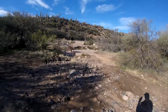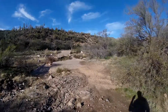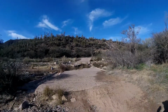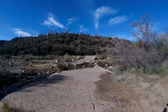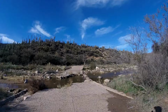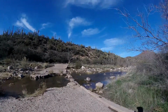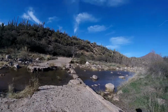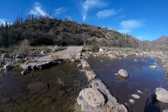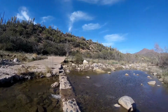It was really old, all poured concrete, something that crossed the river over here, all washed out. It's really serene. There's a lot of water down here today. Now it does go across the river here, or creek, but it turns into more dirt. But that's a really nice flow of water going through here. Just really pretty, really serene.